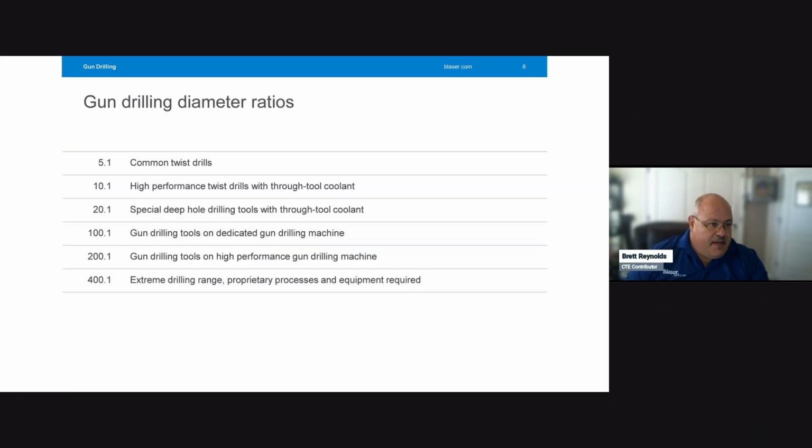So typical drill diameter ratios: 5 to 1 are your common twist drills, 10 to 1 high performance twist drills, 20 to 1 special deep hole drills with through tool coolant. Usually when you get over 50 to 1 and start moving into the 100 to 1, it's your dedicated gun drill machine. So 200 to 1, very high performance gun drilling machine. And if you go up to 400 to 1, you're talking about proprietary equipment design. Usually it's a very specialized field when you start getting into that size of drills.